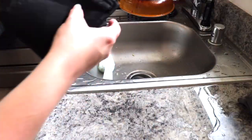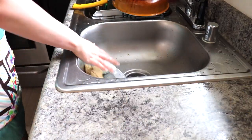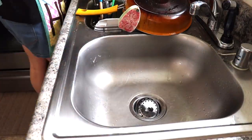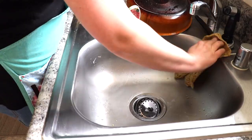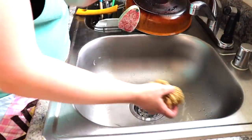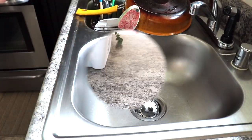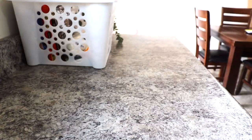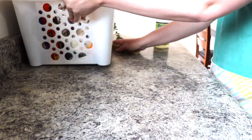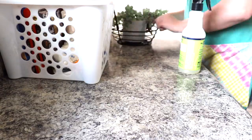Now that the dishes are all done, it's time to scrub out the sink and get it nice and shiny clean. Going to be using my Mrs. Meyer's all-purpose spray and the lemon verbena scent to wipe down the countertops and my stove.